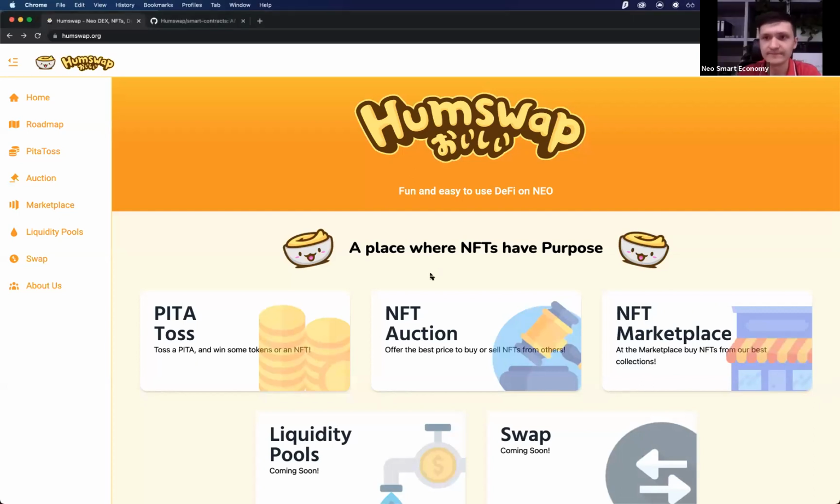Yes. Sweet. Okay, so we are Humswap, and we aim to be a DeFi platform and an NFT platform as well. 2-in-1 for the Neo blockchain. There are a few things in here that are still being worked out, so they're not fully functional because we are also migrating to RC4. But we do want to show you what we have in place, and we do have the contracts written, which is something that Jason will talk about. I'll take you through the front end and what we hope to accomplish with this project.